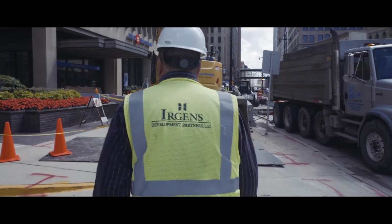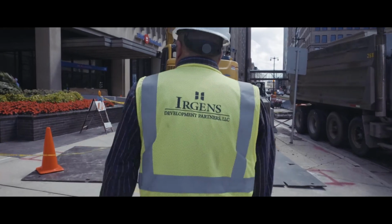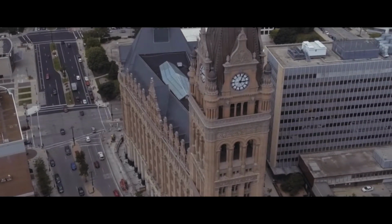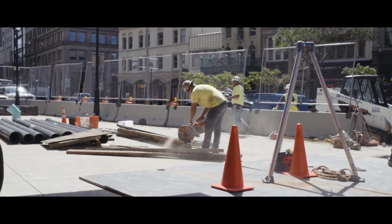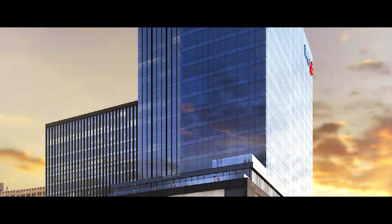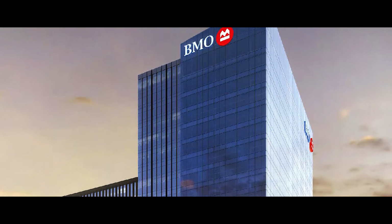The project site is directly across the street from the iconic and historic City Hall, right along the streetcar route, centrally located in the business district. When complete, the BMO Harris Financial Center will be one of the tallest buildings in Milwaukee.